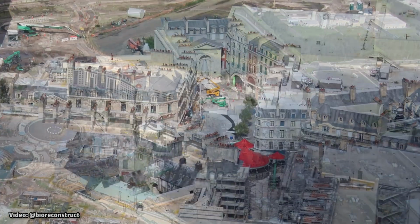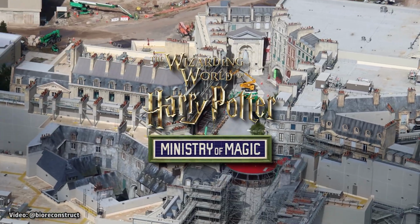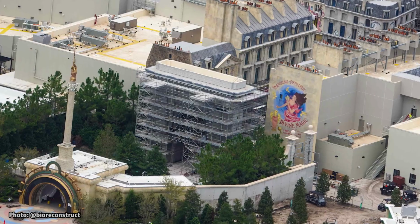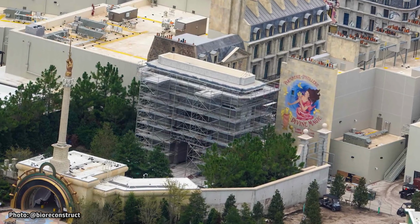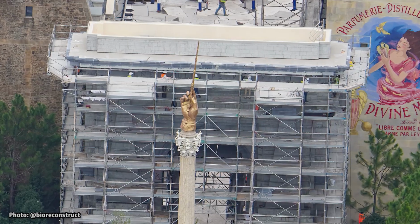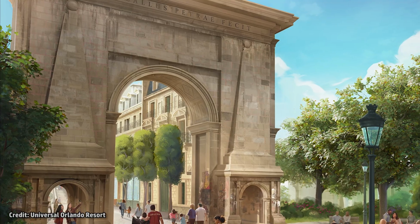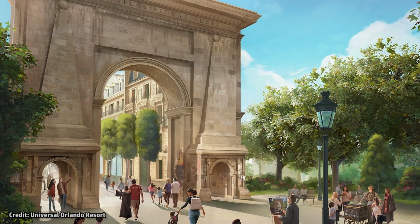The final world for Epic Universe, the Wizarding World of Harry Potter Ministry of Magic, is still seeing exterior theming work on its Parisian-style entry arch. Words are being added to the top of this side of the arch. Here is how it appears in official concept art.